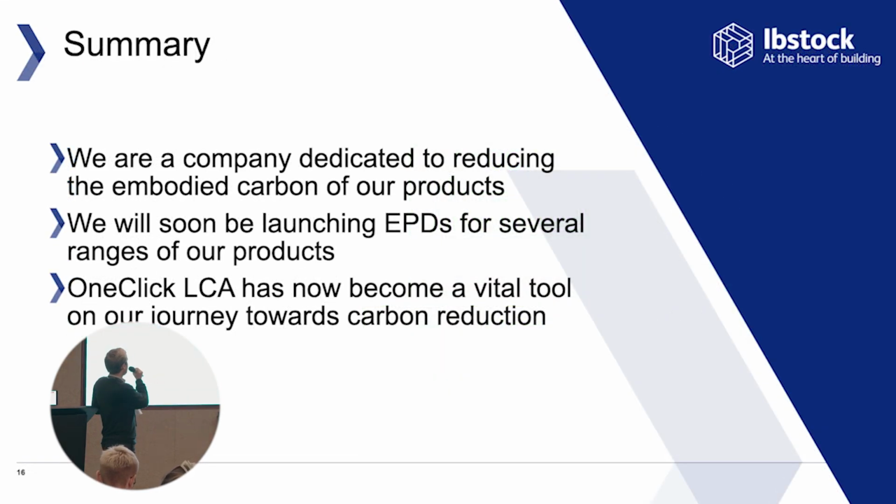So yeah, just to summarise, we're dedicated to reducing the embodied carbon of our products. Very shortly we'll have a big range of our EPDs released, and just how important One Click is at the minute to reduce the embodied carbon of our products, and how it's been so valuable in producing recipes from now on, and making sure we're using the best products possible. Thank you.